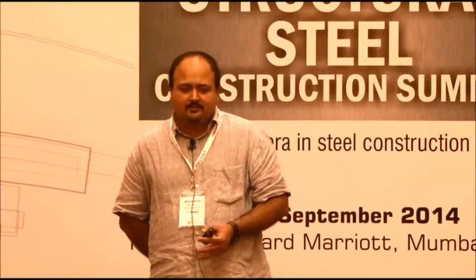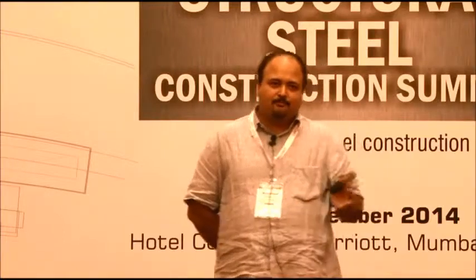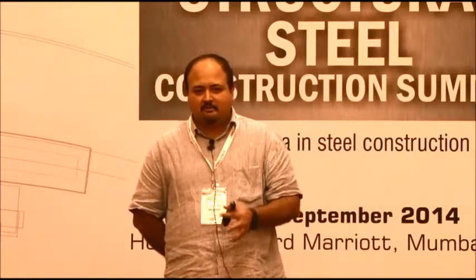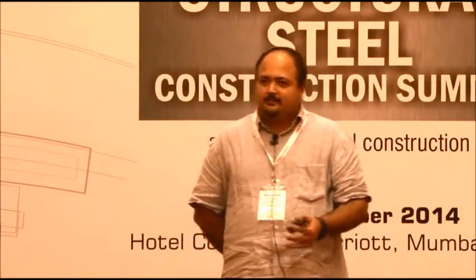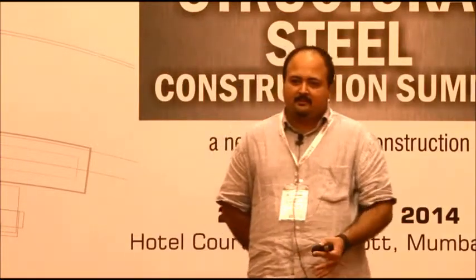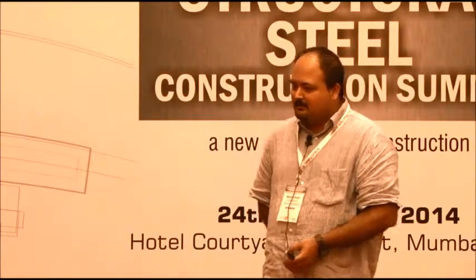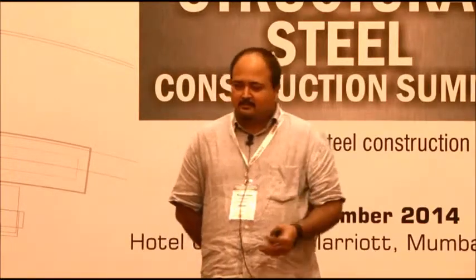I think the site constraints that were there required that the building be suspended. So we had to put roof trusses across to 9 concrete cores and hang the 9-story office building from the roof truss. This was very unique, not been done in India before. It has been done abroad, but it was the first time that it is happening here. This project is currently at tender stage, and it's being worked on.